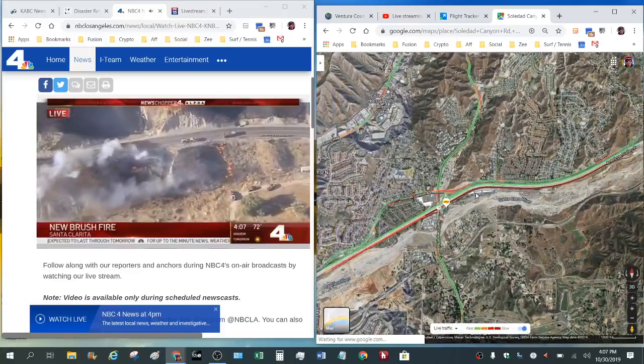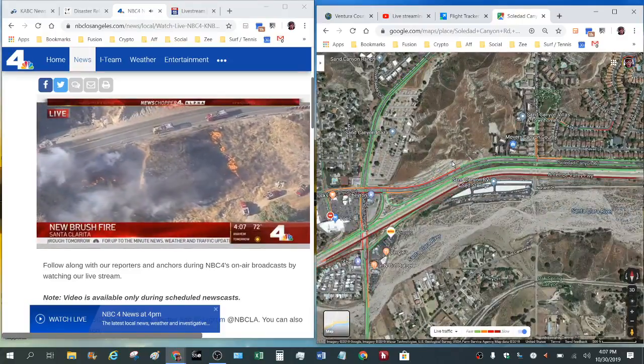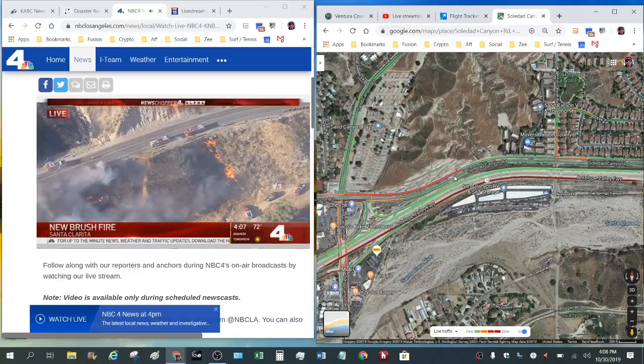Yeah, it looks as if fire crews are hammering this one. That's a good thing. But you mentioned the winds here, Josh. Let's bring in meteorologist Anthony Yanis to give us conditions in this area right now.